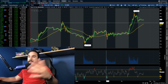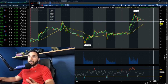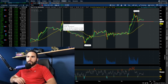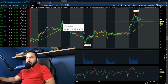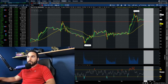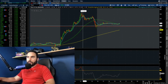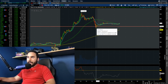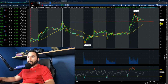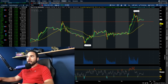We hit a new fresh weekly high, and we closed above, as you guys can see, 193, 194, which is very critical because back on Tuesday, the 23rd, we actually peaked at $193. That's where we peaked. And if I zoom in a little bit, that's where we held heading into close, right around 192, 193. So the fact that we held that old high from Tuesday as support is a very, very good sign for the bulls in the short term here on Tesla stock.